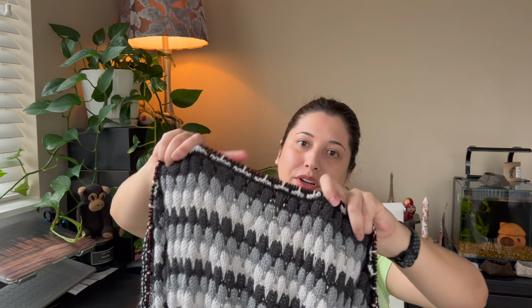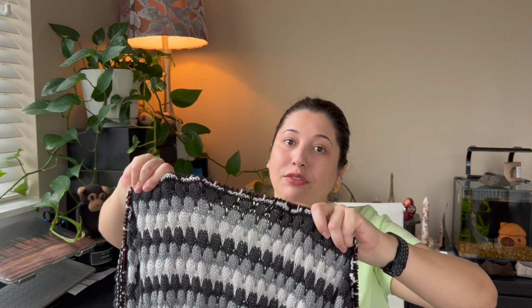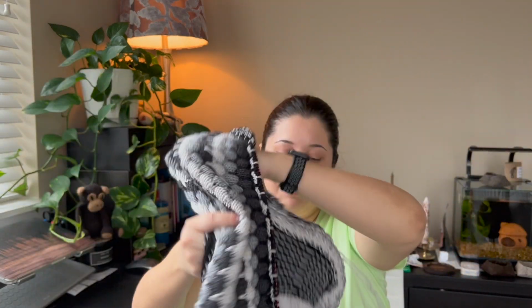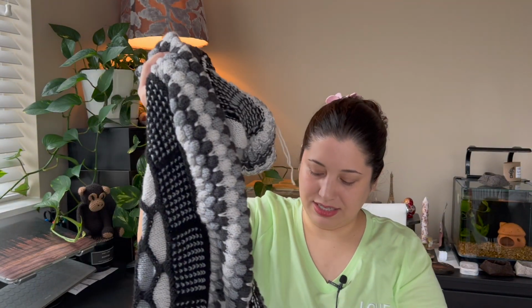The section that I'm working on right now, called columns, doesn't look like much. You can't really tell what the design is from that, but I will insert a picture on the screen so you can see the final Slipstravaganza blanket of the large size and what it's going to look like in the end. But for now, this is currently where I'm at on my Slipstravaganza blanket.